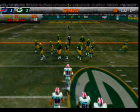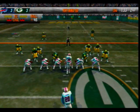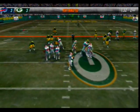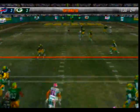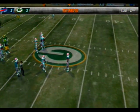So they're ready to go on offense after the interception. They'll start at the 45-yard line. Green Bay comes out in their nickel package. Here on first down, throws it. This pass is incomplete. He fires the pass, but it's overthrown.